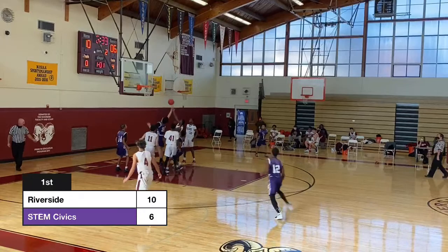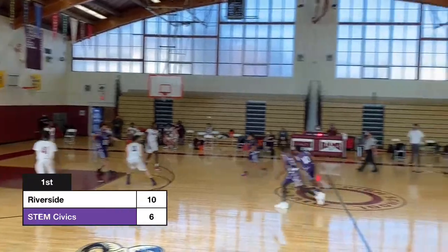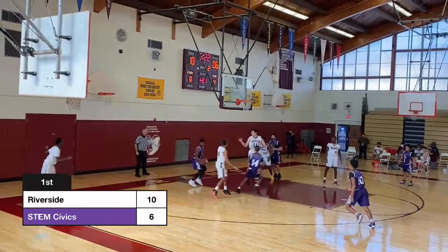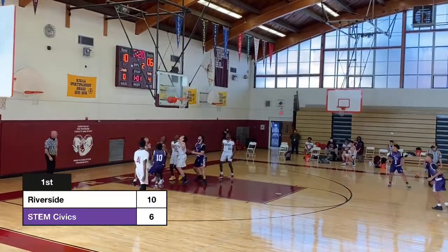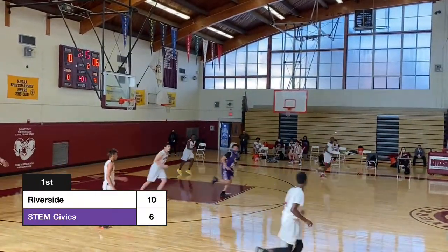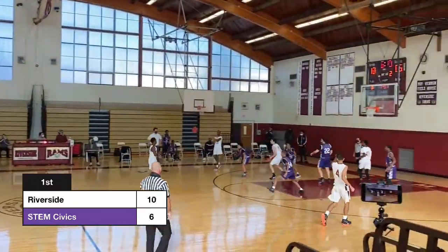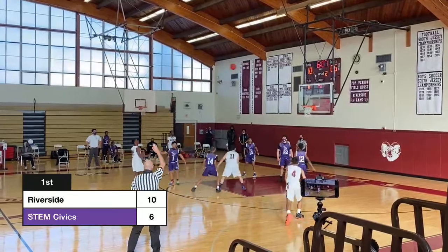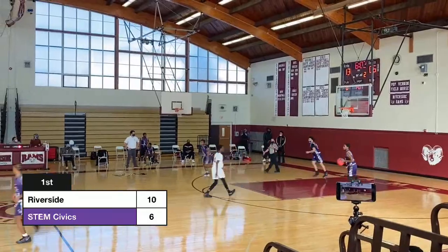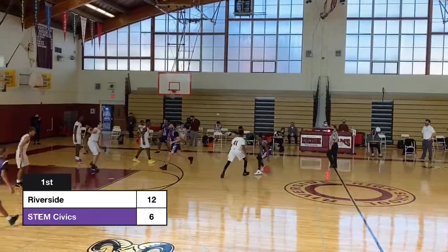Screen and a 2-point attempt, no good. Riverside recovers the ball, but they throw it away immediately. Back to STEM Civics. Ooh, and he gets the fake. A nice little dish, but no good on the shot attempt. It's batted around a little bit, and Riverside picks it up, so they'll slow it down just a little bit coming up the floor. A 3 attempt is good from Riverside, so they go up 13-6 to start this quarter.